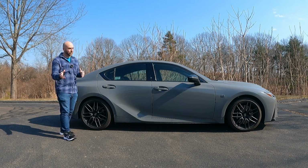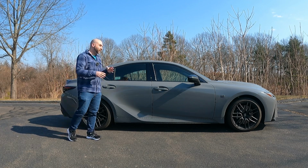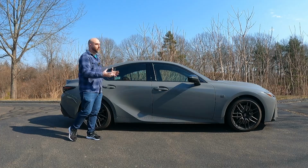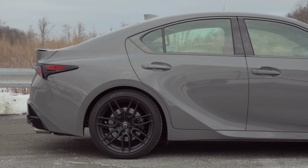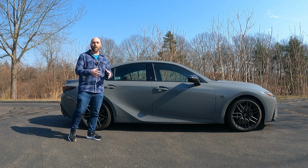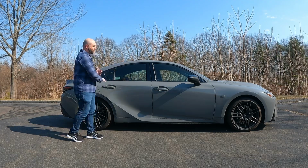And those wheels actually match the ones that were on the launch edition back in 2022. Between the color and the wheels, you can almost make your own launch edition now. Obviously, you don't get the badges, and the seats inside are going to be a little bit different, but you can make it look like it on the outside. But as I mentioned, either way, they're 19s.